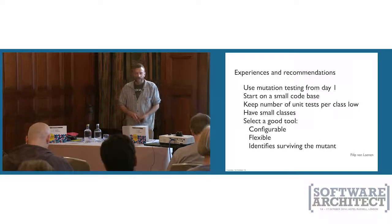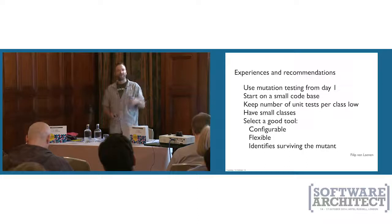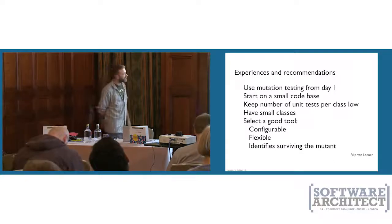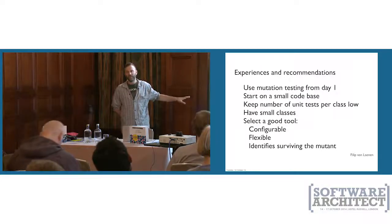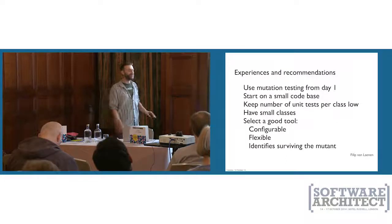Now, I think I've already nailed my colors to the mast when it comes to which tool I think we should be using. But you have to select a good tool. And this is Philip that's talking here. He says the tool needs to be configurable, flexible, and one that identifies the surviving mutant. Now you might find this strange, but there have been tools out there that just go, there was a mutant, it survived, and you're left to guess where it was.